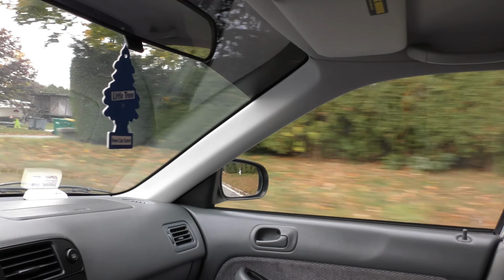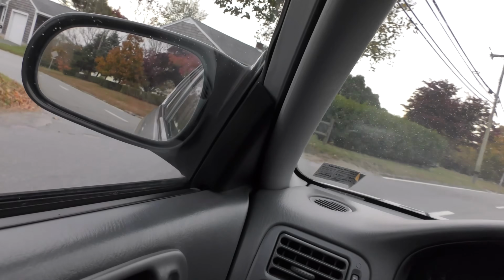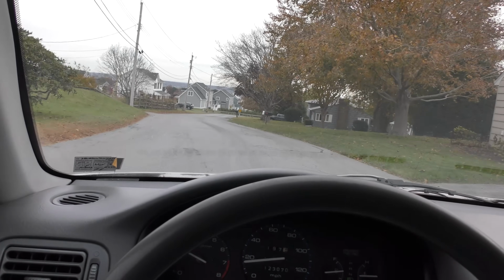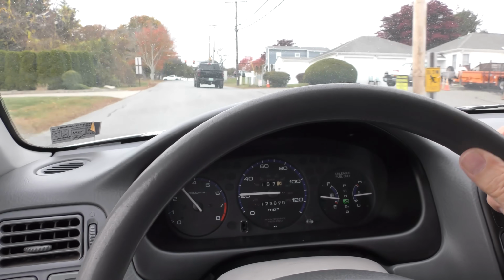I hear a little wind whistle, but I mean, hey. Brakes have a little judder. It needs front rotors. You hit the brakes hard, I can feel a little judder, but hey, it's old. It still stops okay. But if you wanted it perfect, you change the brake rotors and pads because they're somewhat warped. They just have a little shake to them. The transmission still shifts good.